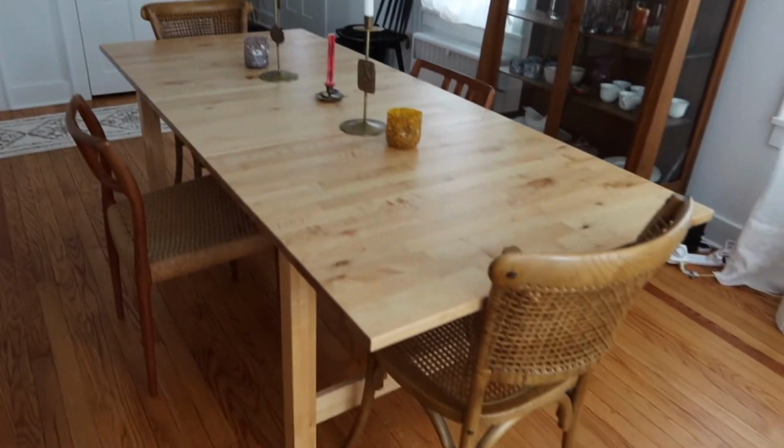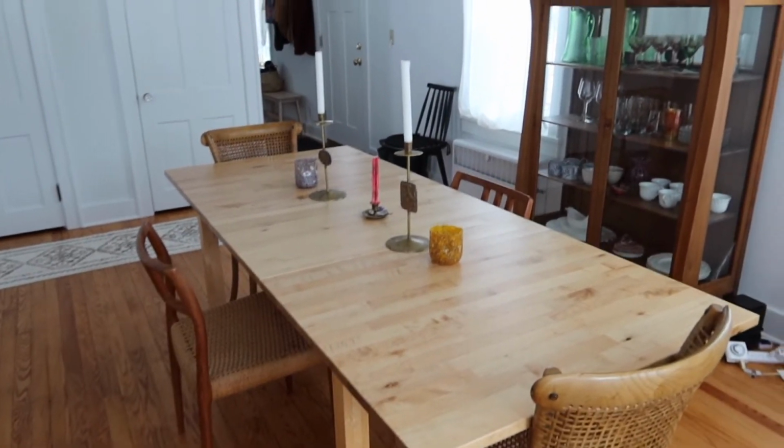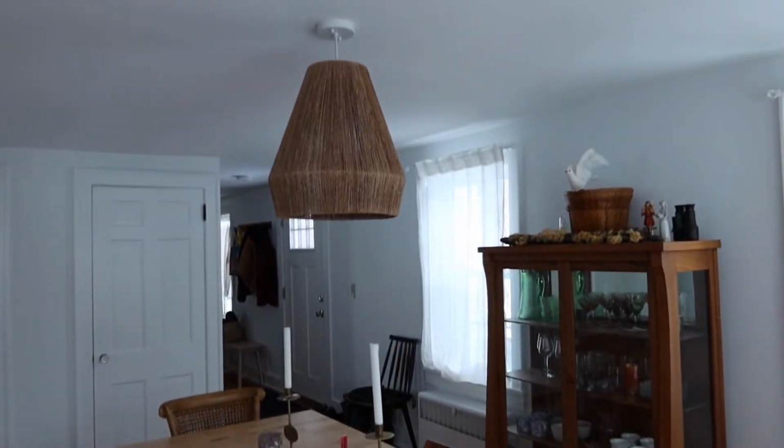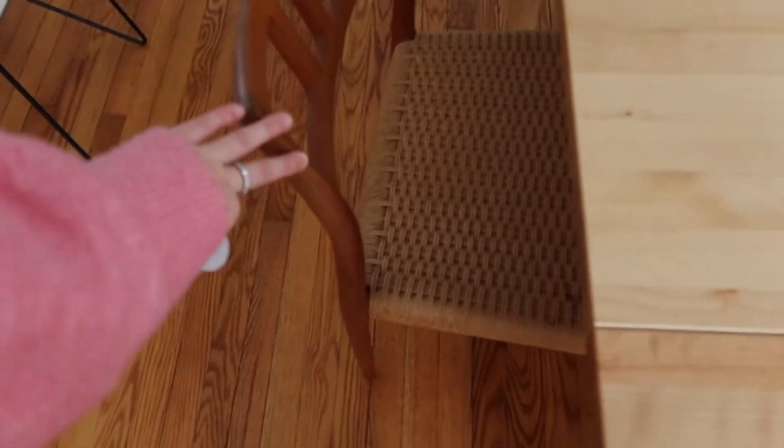I am obsessed with this table. I think it's from IKEA. I think a lot of the stuff in this Airbnb is IKEA. I know this lamp, I'm pretty sure, is also IKEA, but absolutely love it. Love these chairs. They're to die for.